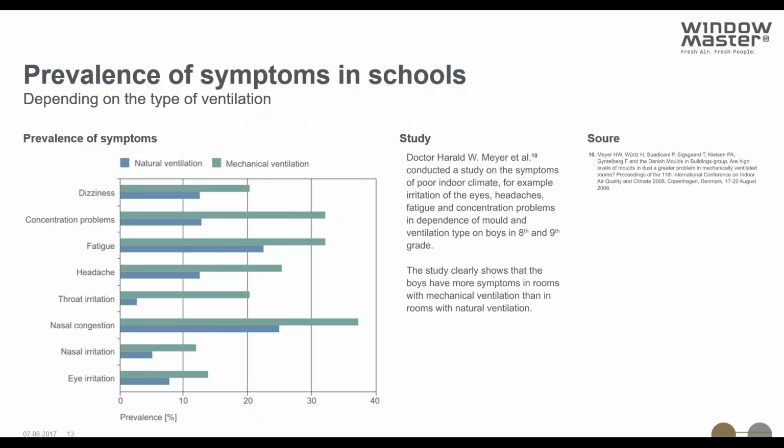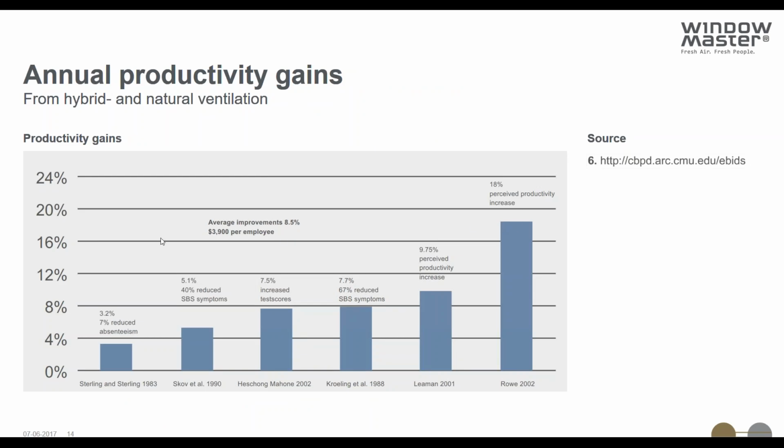Furthermore, there's also something with the productivity gains. Here there are different studies that have been conducted throughout the last 35 years, six studies here. They looked at the productivity gains from hybrid and natural ventilation. You can see the studies vary from around 3% productivity gains up to around 8% productivity gains when you use a natural or hybrid ventilation system. Of course, I've written the source out here, so if you want to read more, you can go and look at this.